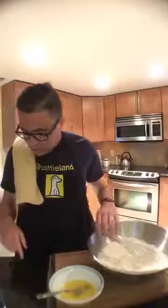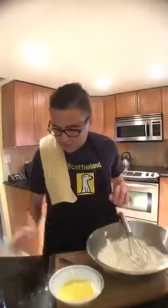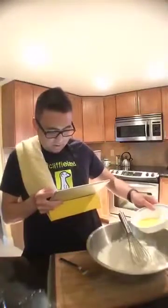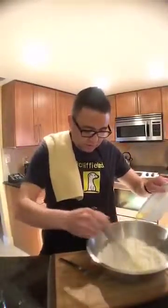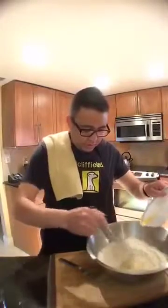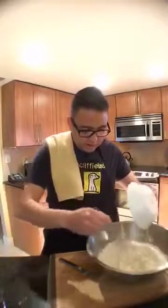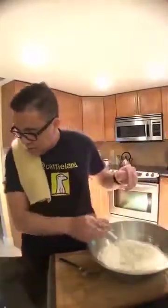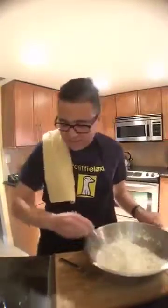Okay, so now we're going to slowly add in the egg to this. That's already gross, so. Okay, egg slowly going in. Okay, slowly adding the egg. Egg added. The recipe for this bread, the bread is called Fatir, F-A-T-I-R, Fatir.